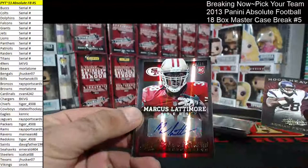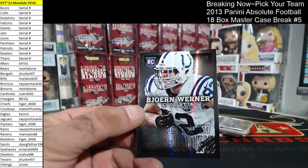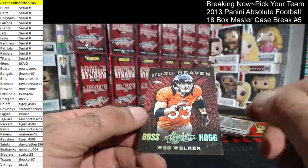About 25, 30 bucks, average team. AP and Marcus Lattimore for the 49ers going to Buzz. 19 of 25 gold. You're behind on YouTube. Yeah, Steelers are the only expensive team. 2 of 99, Bjorn Warner for the Colts. That is Carl with the K, thanks. And Broncos, 20 of 99, Wes Welker.